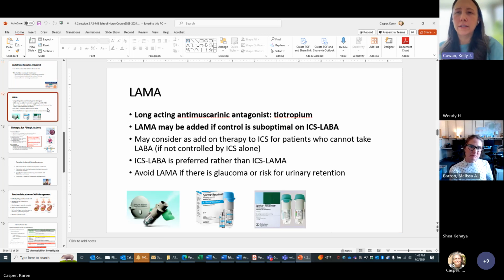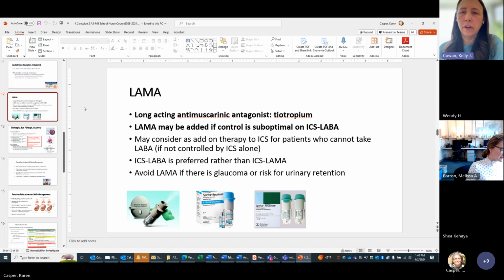Then we have long-acting antimuscarinic antagonists, or tiotropium. Spiriva is the most common medication for that, and we may use that as an add-on if control is suboptimal on inhaled steroid and LABA. And on occasion, we would use it with inhaled steroids if people can't take a LABA. There are some contraindications to that. We do avoid it if there's glaucoma or risk for urinary retention, because those could be potential side effects. Typically, this is really well tolerated, and typically we don't have to use this very often.